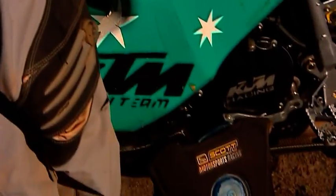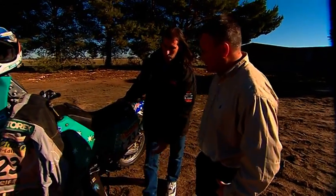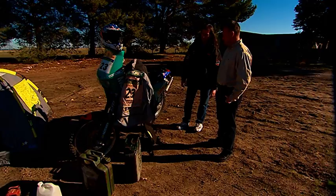Fuel, we have massive fuel quantity. There's a fuel tank balanced on both sides and also fuel in the rear tanks here. There's 45 litres of fuel, the equivalent of a couple of jerry cans, obviously. Yeah, it's a lot of fuel. It's a great deal of fuel that we have to carry on the bike.